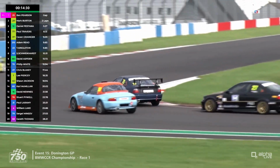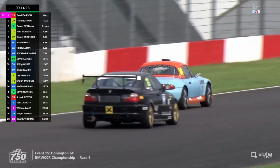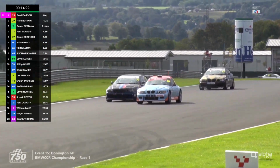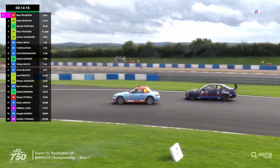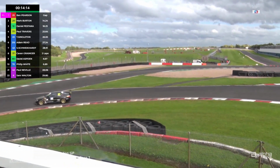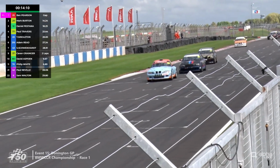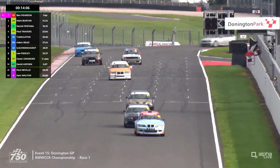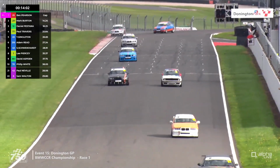There goes the number 70 car. That's Philip White. The back of the car steps out a little bit as he rounds the hairpin. Also involved there is number 27, which is Chris Blakey as well, the driver from Lincoln, the IT consultant, in his second season of racing the 330 Ci that he's prepared himself, having bought the car as a road car initially. He's just outside the top 10 at the moment in the Cup class right now.